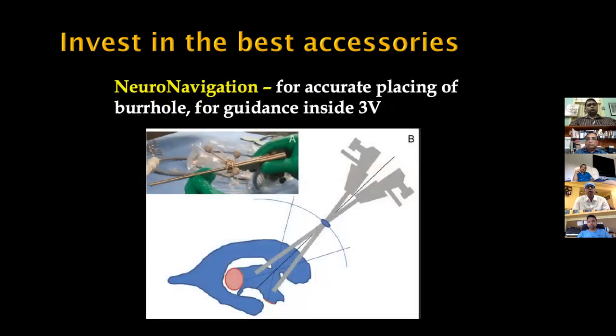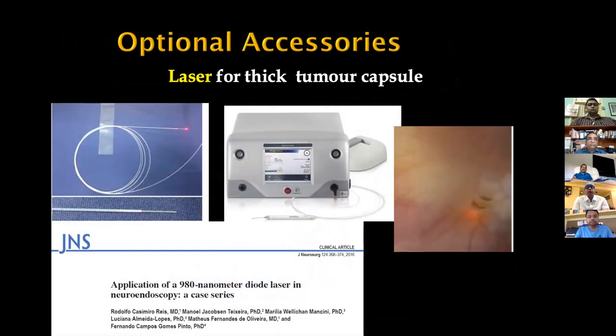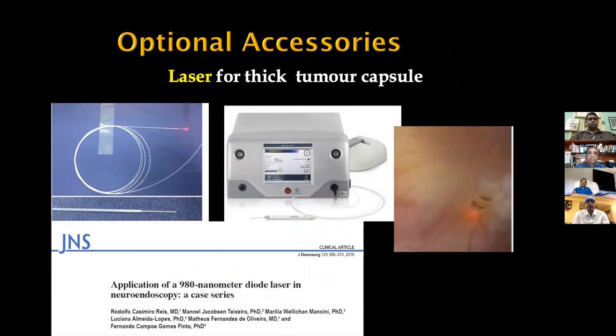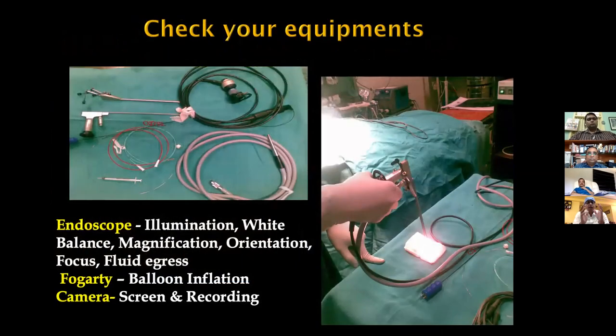Some neuronavigation, as I will come to later on, is actually required for accurate placing of the burr hole and for guidance inside the third ventricle. We can have some optional luxuries at leisure for biopsy, for thick tumor capsule, and a robotic assistant for eliminating hand tremor and fatigue. The first step in doing an endoscopic third ventriculostomy is to check your equipment.